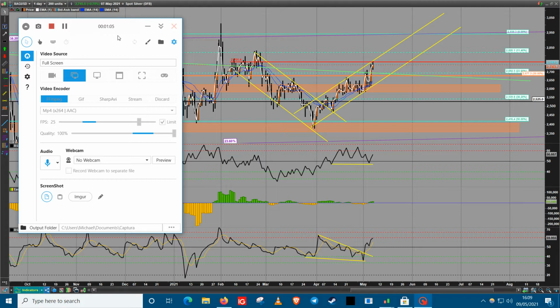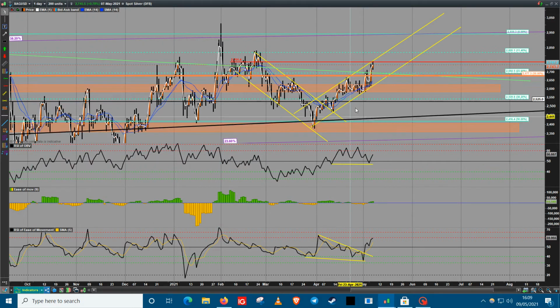So, in this very quick test video, I'm going to talk about my view on silver. I wonder if this Microsoft tool panel is being recorded here. Let's minimize it. Anyway, so here's the daily chart of silver, with a slightly unique, slightly weird indicator suite, you might say.